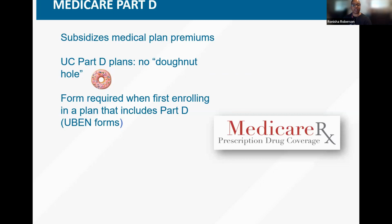So Medicare Part D, most plans with Medicare prescription drug coverage have a coverage gap called a donut hole. This means that after you and your drug plan have spent a certain amount of money for covered drugs, you have to pay all costs out of pocket for your prescription drugs up to a yearly amount. UC plans, no UC plans have donut holes. So you just need to make sure you complete the UBIN forms required when you're first enrolling, so that Medicare knows that your UC plan includes Part D.